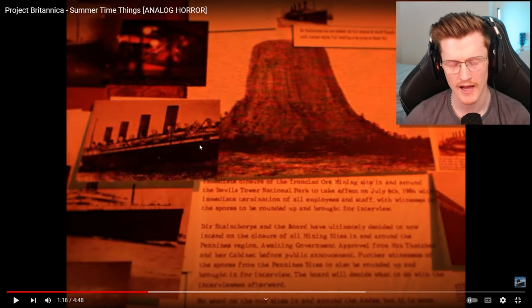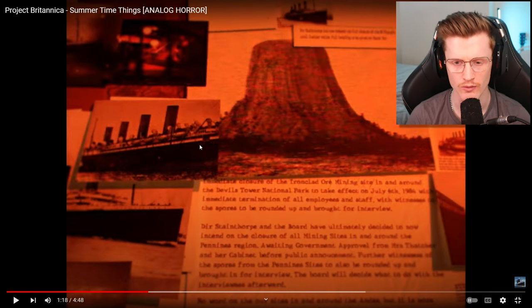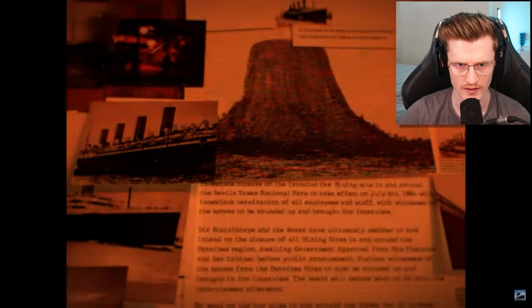And you got to think, how were ships operated back then? They were operated by coal, right? So this was a coal mine, and they were using the coal from this island, or whatever this is, in the ships. And maybe there was something in the coal itself. Maybe there's a reason it's called the Devil's Tower. And maybe this is where the mesh comes from, potentially, right?